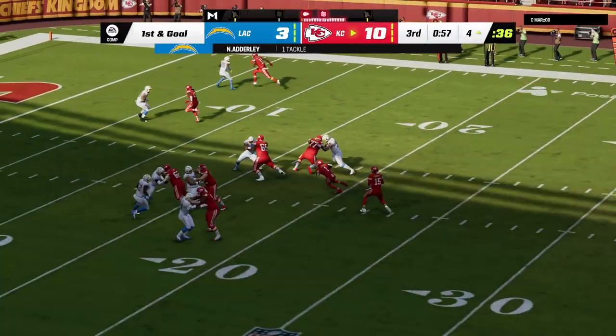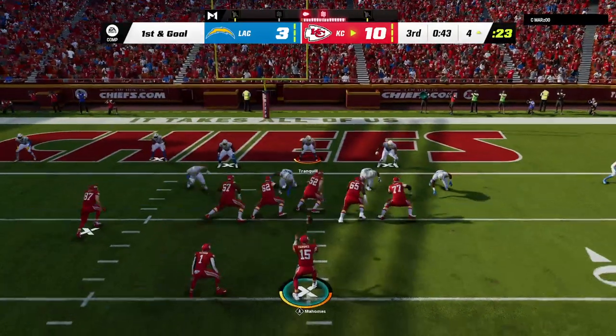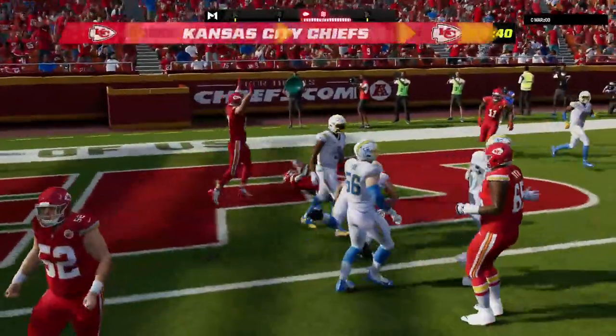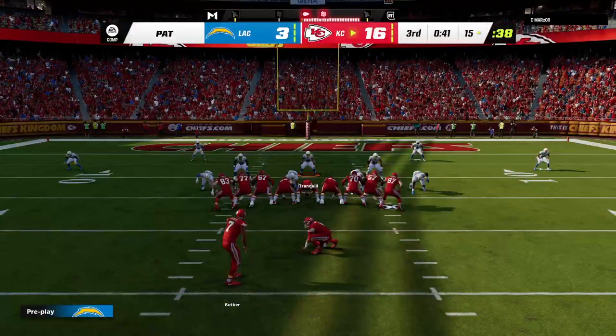Looks to me like maybe there's a little attrition setting in with this drive, because when you see that type of a run, I get the feeling the defense is getting a little bit tired. And that's the last thing they need, especially when they look. And McKinnon is in for a Chiefs touchdown. Taking it in from 4 yards out.